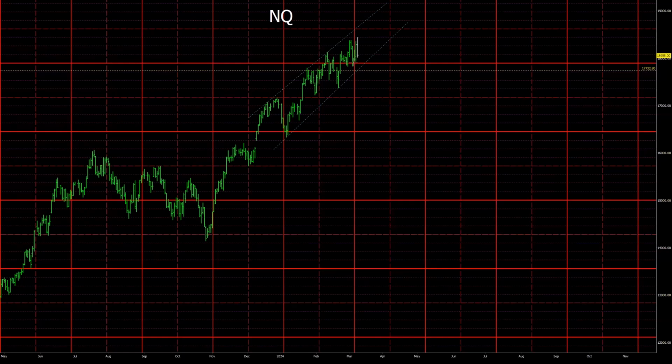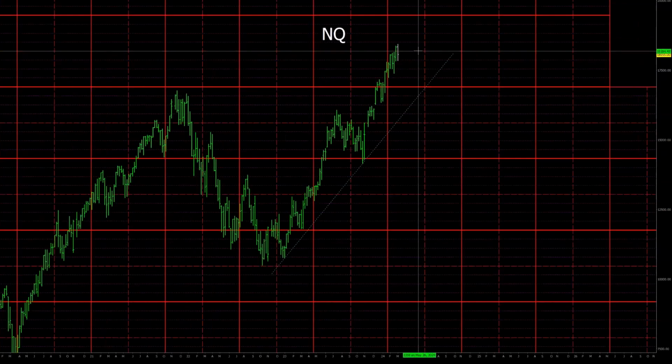We can't leave it for some reason. It's late in the game. If we switch to the weekly, you can see why. We're battling this half square acting as pretty good resistance. Two weeks in a row, we had a kind of outside bar. You can see we're at a spot where it's hesitating. Again, that doesn't mean it's going to crash, but maybe we chop around, maybe we correct.